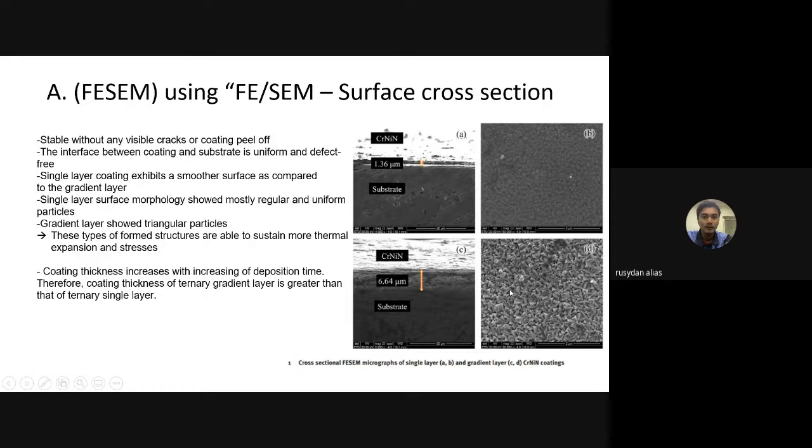Basically, this type of structure is able to sustain more thermal expansion and also stress. The coating thickness increases with increasing deposition time, therefore the coating thickness of the gradient layer is greater than that of the single layer. Comparing the single layer and gradient layer, you can see here that the thickness is about 1.36 micrometer for the single layer, and 6.64 micrometer for the gradient layer.